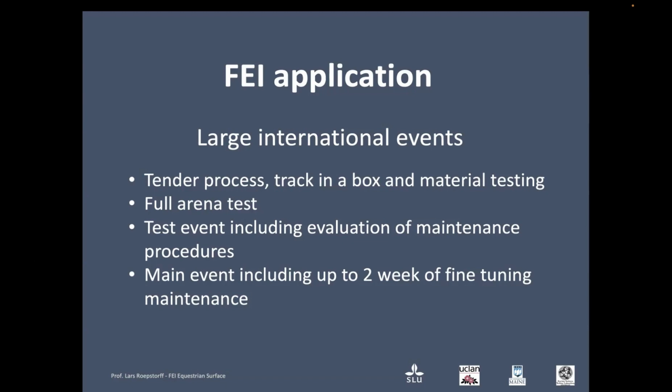And it's basically the same procedure when you have the main event. So up to 2 weeks in advance, we would start working with fine-tuning, taking the learning from the test event, and make sure that it is consistent. And during these events, it's also very important to follow it during the whole competition.